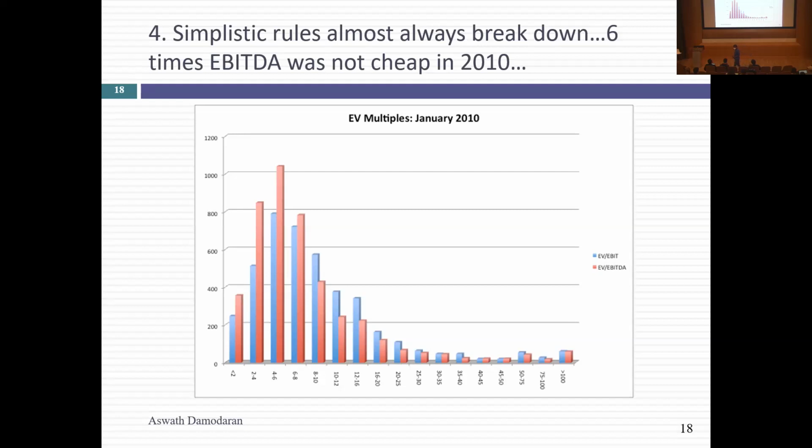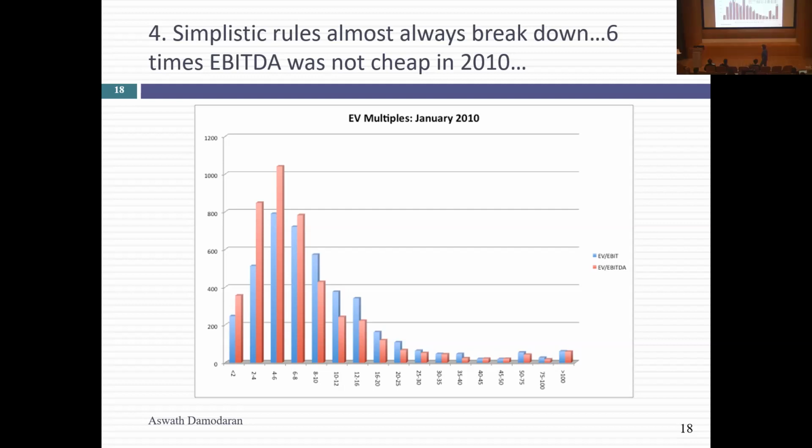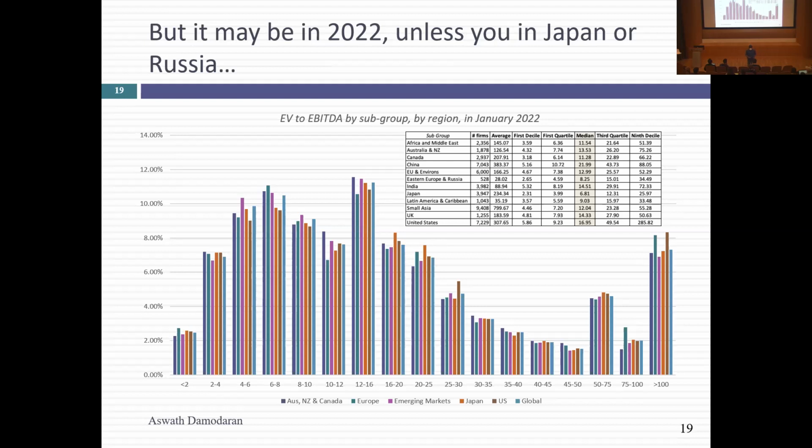Is 6 times EBITDA cheap? I'll tell you when it was not cheap. In 2010, if I drew a histogram of EV to EBITDAs, half of all US companies, let me repeat that, half of all US companies traded at less than 6 times EBITDA. How the heck can that be cheap? In 2022, maybe 6 times EBITDA works as long as you're not in Russia or Japan, because their 6 times EBITDA would put you closer to the median. Do you see where I'm going? 6 times EBITDA can't be cheap for all markets and all times, because the number obviously shifts.